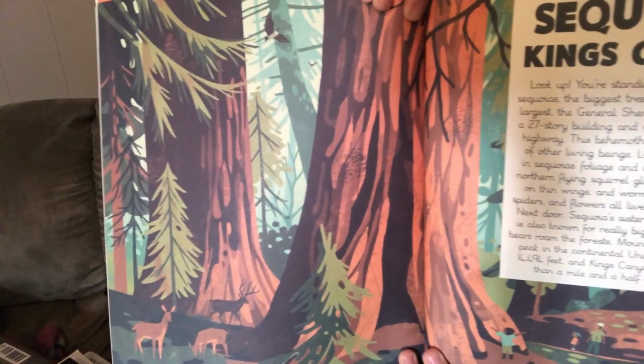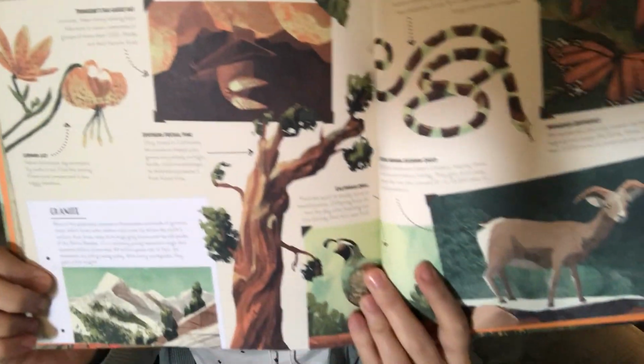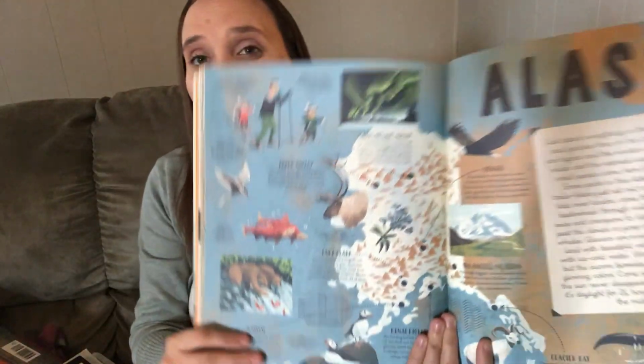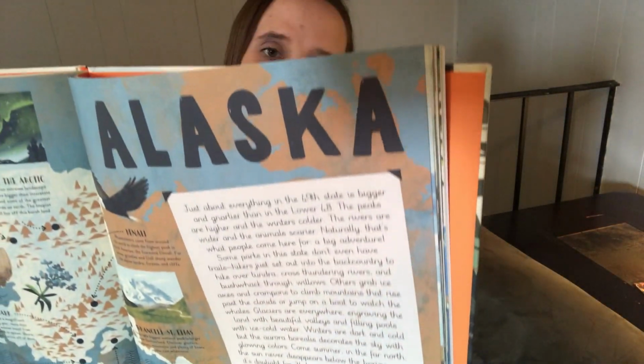It is all the national parks and these beautiful and fun pictures. So Sequoia and Kings Canyon. So then it kind of outlines each park. I think after checking this book out, I'm actually going to order this book because it is really beautiful, and the outdoors, that is a very important part of our family's life. And I would just really love to own this book.